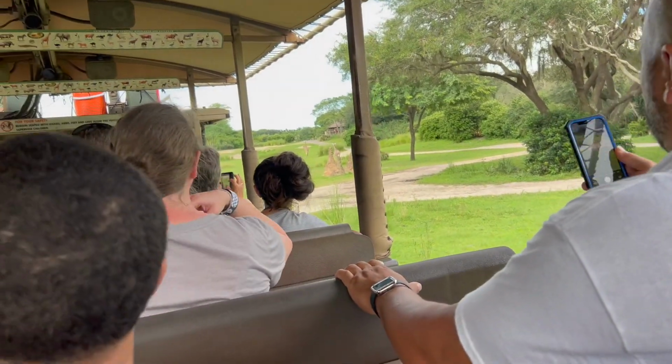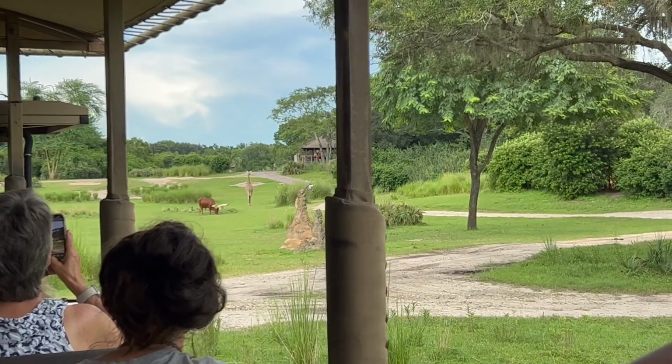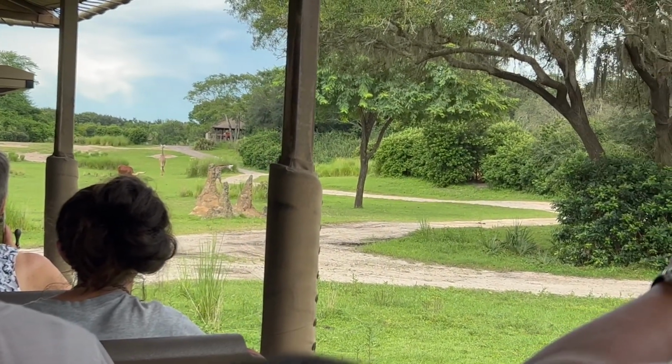On our right-hand side, a little ways down. Now, baby giraffes are pretty special because they can walk within the first hour of life.